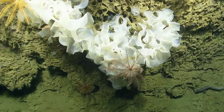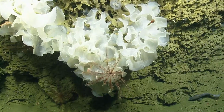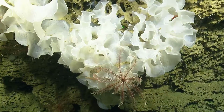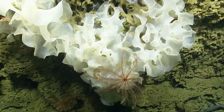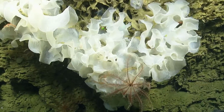There's another morphology that's a little more branched and flat, and that one we collected in 2017, and it's being described. It might possibly be a new species, so we'll keep our eyes out for a morphology like that. Is that a little crab in there too? Yeah, I see a few. I see 2, maybe more.